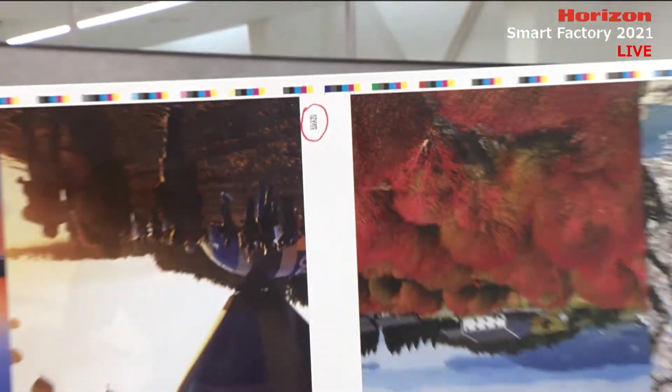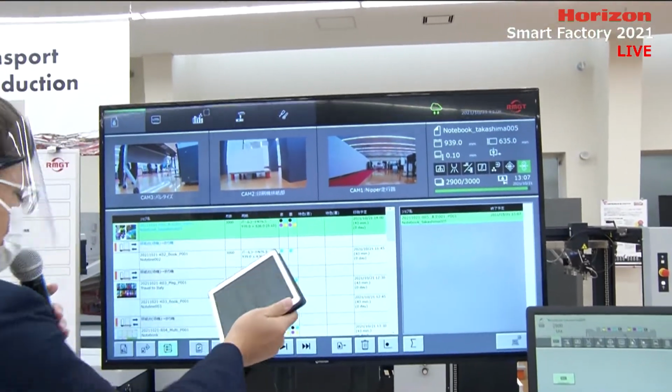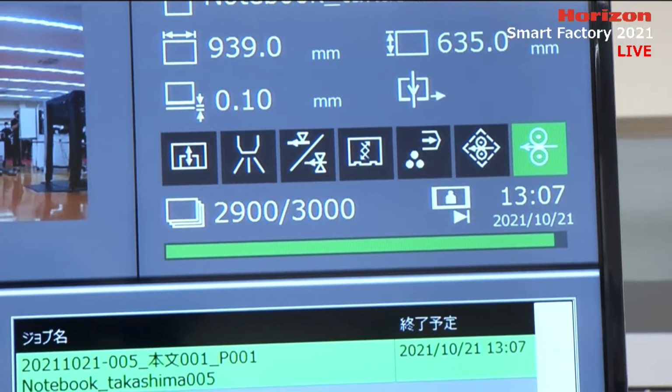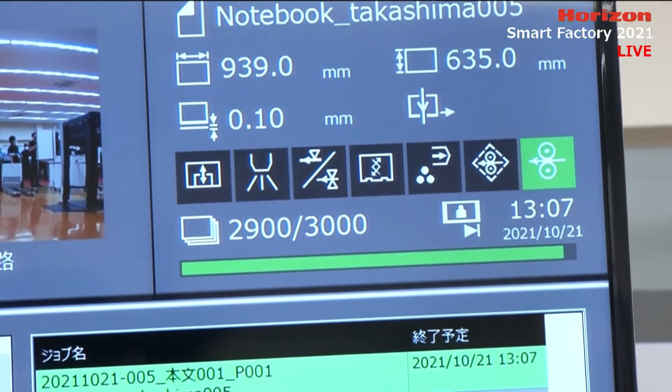Current condition is assumed that we have printed up to 2,900 sheets out of targeted 3,000 sheets. Then let's restart printing from this condition.